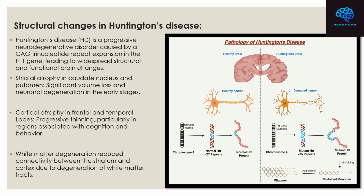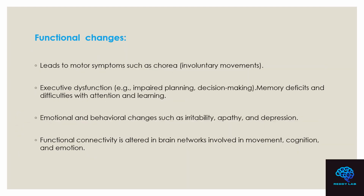So on the picture, we can see the pathology of Huntington disease. At the same time, we can see the healthy neurons and the damaged neurons, and which chromosome and gene is responsible for Huntington disease.